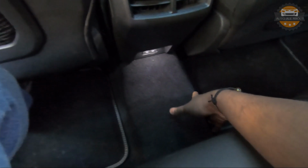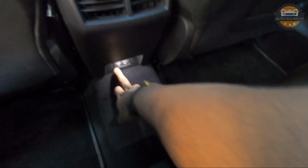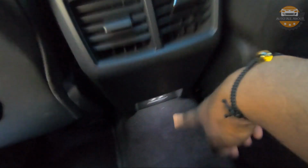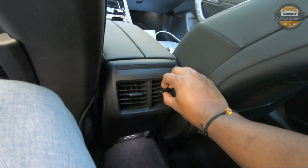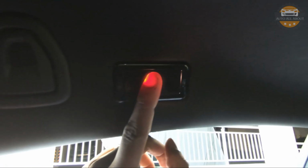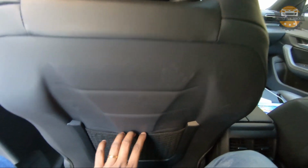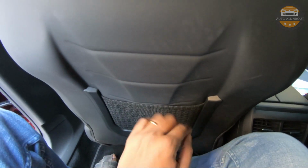So inside here we have access to the trunk directly from the rear passenger seat like this. Then in the center we have a small bump over here, and there are two USB ports for charging the devices below here, and also two AC air vents for the rear passengers. At the rear side also we are getting these touch sensitive controls for the lights here, along with some hooks for hanging up clothes or something. There are some little storage areas behind the seats itself.